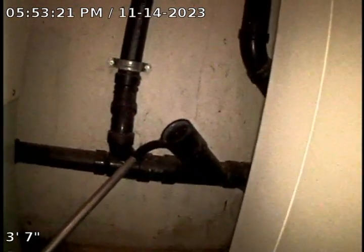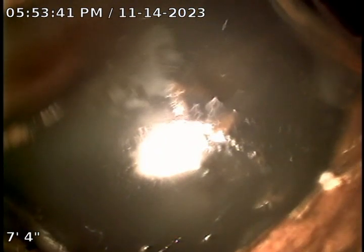Here we're going to be looking at the sanitary sewer. Access is going to be granted through a 2-inch cleanout located just behind the washing machine. Okay, so we're going to try a different cleanout here. Clean the lens off.